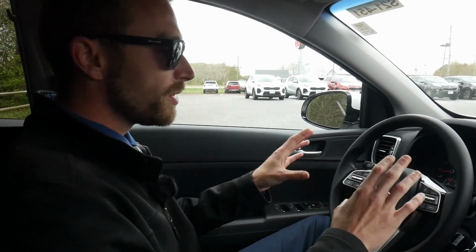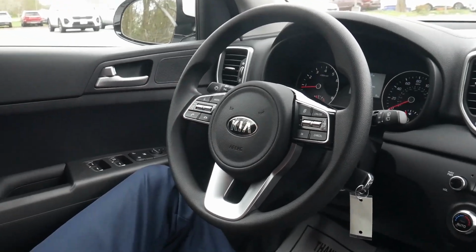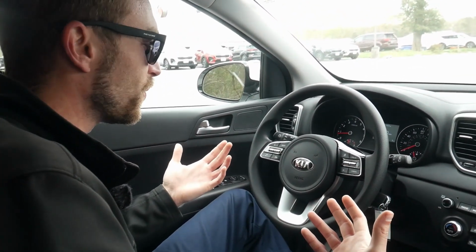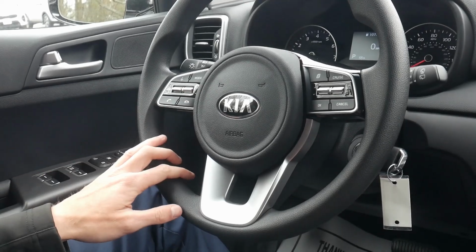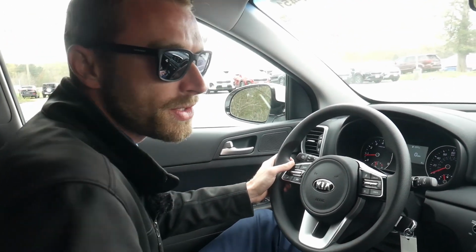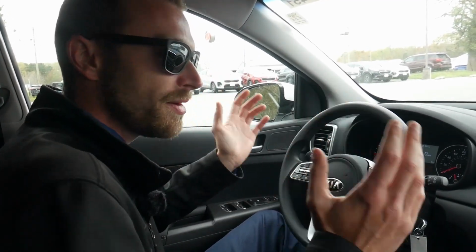Now we're just going to move up to the steering wheel. I'm going to go over a couple basic features here that are going to help you get to know the vehicle a little bit better. Obviously you've got the horn in case anybody gets in your way. On the left side here, you've got your Bluetooth controls as far as picking up a phone call, hanging up a phone call, and also the voice recognition. So this vehicle comes with voice recognition, so that way you don't have to type anything in your phone. You can pretty much do everything hands-free.